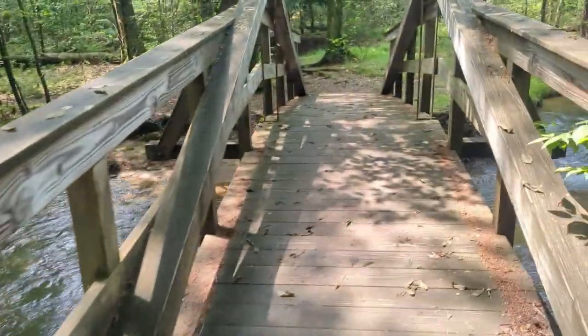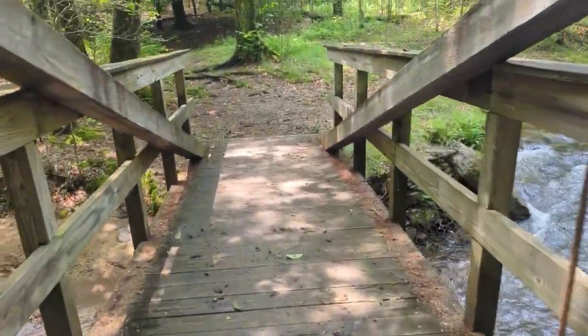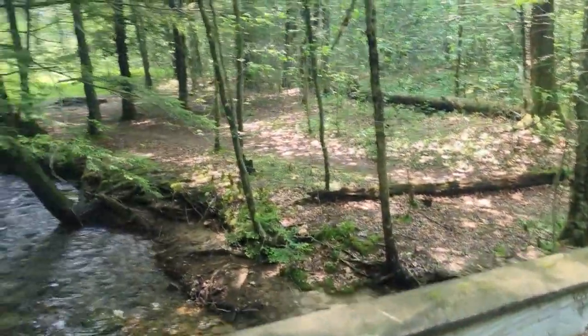Hoping this is our last bridge. This one's still together, a little slippery. A campsite over there.